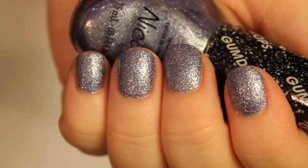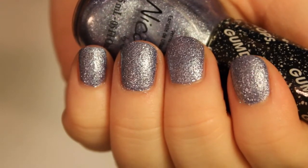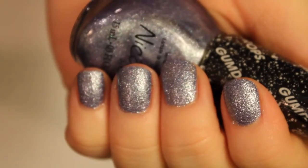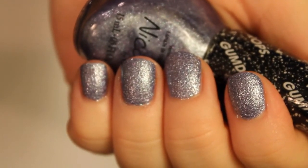Alright, so there you have it. I waited about 2 minutes, if not even 2 minutes. And here's how it looks dried. And I just think that is so stunning.